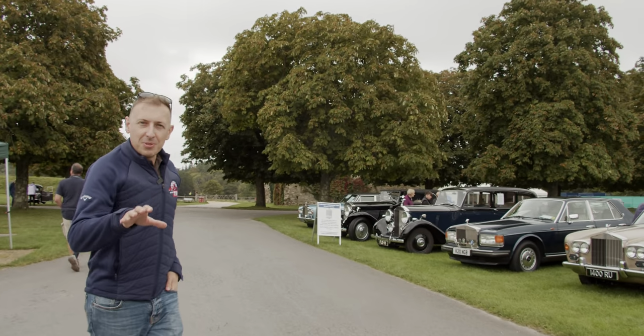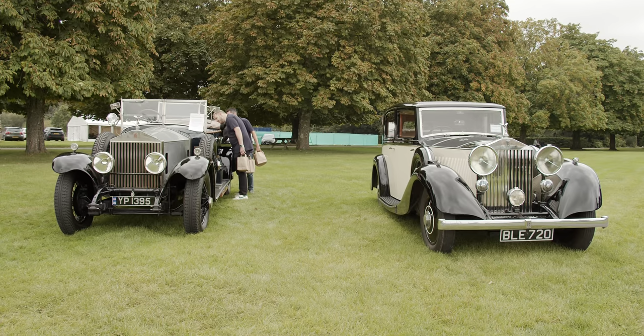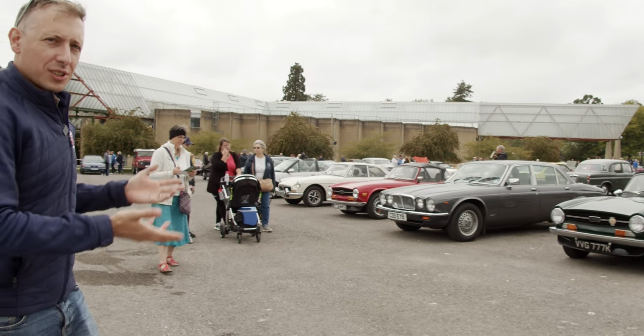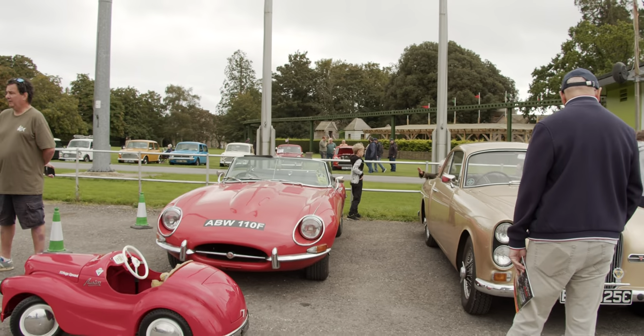When was the last time you saw a collection of Rolls Royces like that? Look how gorgeous they are. Look at the vintage ones at the back. Just lovely. You have to wonder what really happened to the British car industry when we were making fabulous things like all of this. You've got lovely Jaguars, Alvis, next to a Mini.